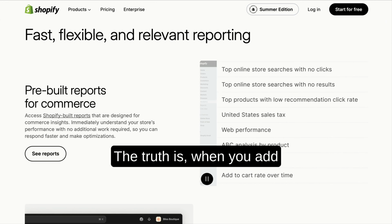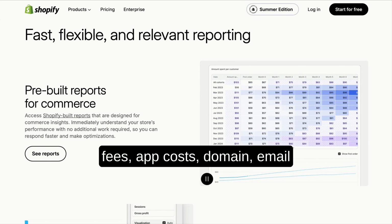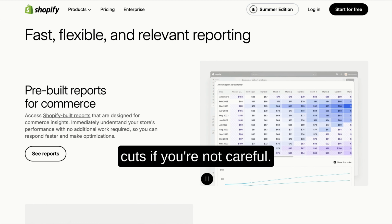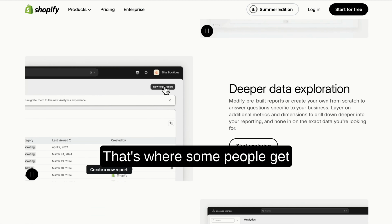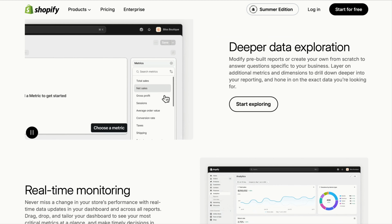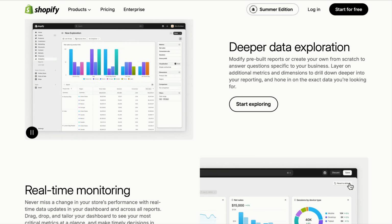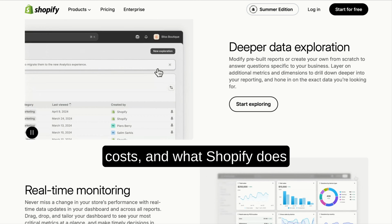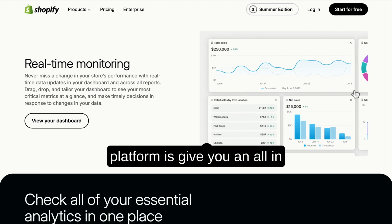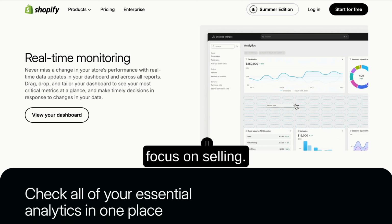The truth is, when you add up the monthly plan, transaction fees, app costs, domain, email, and shipping, Shopify fees can feel like death by 1,000 cuts if you're not careful. That's where some people get frustrated and say things like, "Shopify nickel and dimes you." But here's the part most people forget. You're building a real business. Every serious business has costs. And what Shopify does better than almost any other platform is give you an all-in-one system that removes the technical headaches so you can focus on selling.